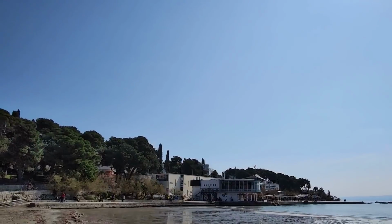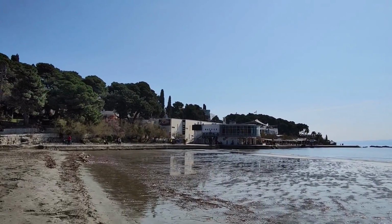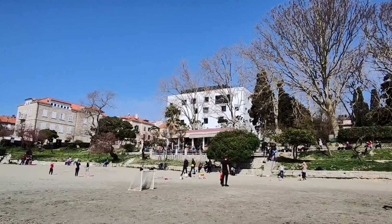Also on the beach there's a few nightclubs over here, so it has a very vibrant nightlife. Also there's a very popular cafe bar called Zbirac where you can grab coffee or a drink if you are spending the day here on this beautiful Bacvice Beach.